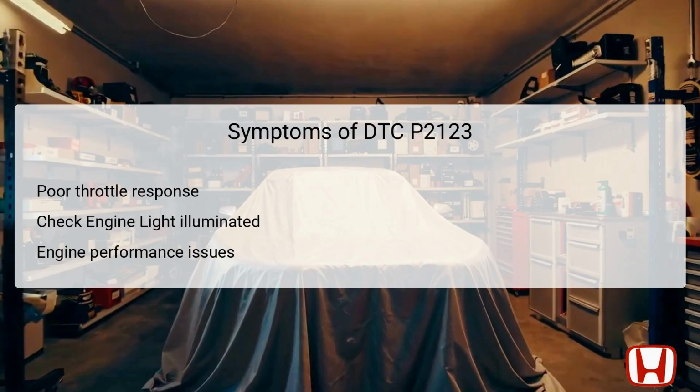The symptoms associated with DTC P2123 can have a significant effect on the vehicle's driving experience. First and foremost, you may notice a poor throttle response, manifesting as hesitance or a lack of acceleration when pressing the pedal. The check engine light will likely illuminate, alerting the driver to underlying issues requiring immediate attention. Additionally, drivers may observe other engine performance issues, such as stalling or difficulty maintaining speed. Recognizing these symptoms early allows drivers to bring their vehicle to a shop for diagnostic testing, preventing further complications and ensuring safe operation. Monitoring these symptoms will be beneficial in identifying the scope of the problem.